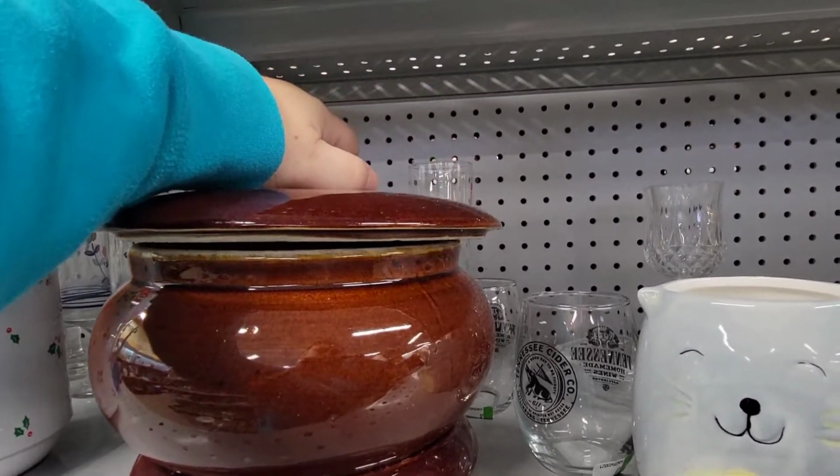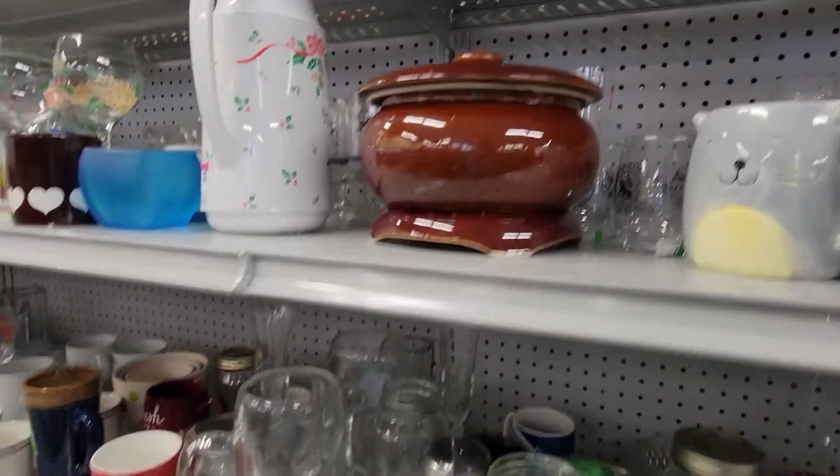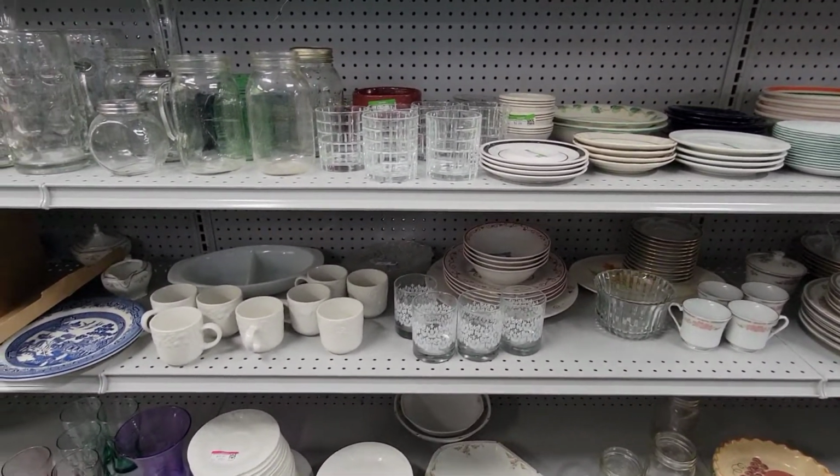That lid does not go to that. Is it fruit something? No. No, but it doesn't.